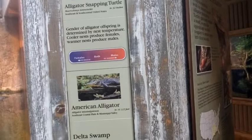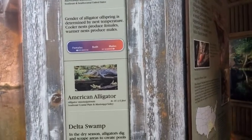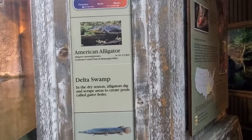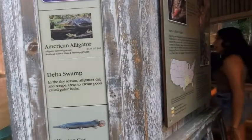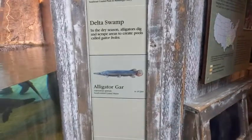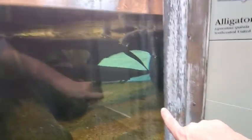American alligator, 16 and a half feet. Delta swamp. In the dry season, alligators dig and scrape areas to create pools called gator holes. Alligator gar, 10 feet. Yeah, there he is. That one right there. All right, he's going around the corner here.